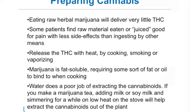So moving on, I'm just going to talk a little bit about the practical aspects of what you do when you get this little bag of powdered green stuff in the mail. It comes in a courier package, nicely labeled. So when you get this, you have to be able to tell your patients what to do with it. And of course, you can't just eat it or put it on a salad or something, as that won't give you anything. You'll get very little THC because the cannabinoids are mostly very fat soluble. Having said that, some patients have found that if they treat the raw material by juicing it or eating it sprinkled on foods, they get less side effects than by inhaling it or taking it by other means.